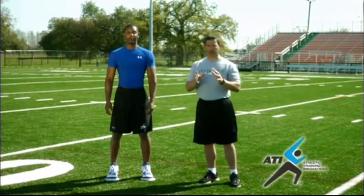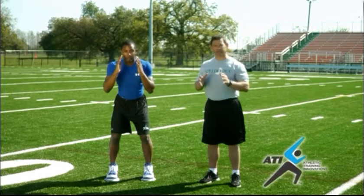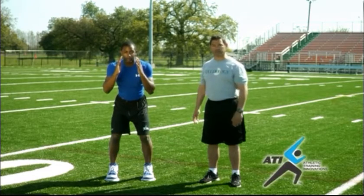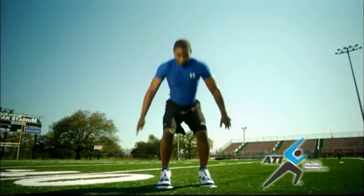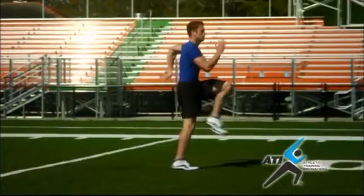Jamal's going to demonstrate for us a maximum vertical jump. The key to maximizing your vertical is not just to explode from the lower body, but to also fully incorporate the arms into the movement. So to start, the ready position, his hands about nose level, forehead level, we're going to drop as fast as we can, explode with the arms, and drive up off the ground. Jamal, let's demonstrate one. Excellent.